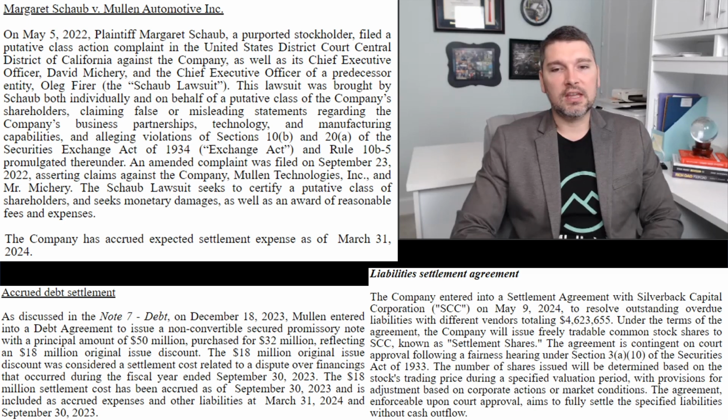Looking at the bottom left, this has to do with a debt agreement for a convertible note. Actually, this is the section that I talked about. This is that $18 million for Isusa. So if you look through here, near the bottom, it says the $18 million settlement cost has been accrued as of September 30th, 2023, and is included as accrued expenses and other liabilities at March 31st, 2024. So again, this $18 million, instead of opening up a $50 million note, as Mullen was going to do back in December, Mullen is going to go ahead and take care of this $18 million.